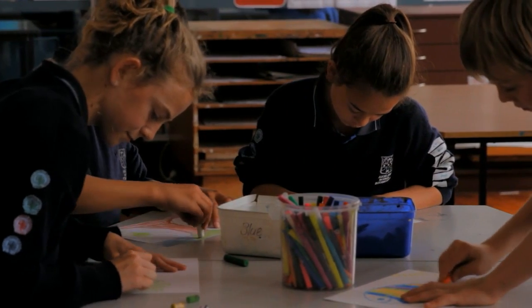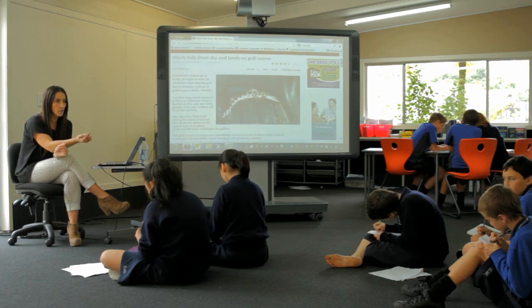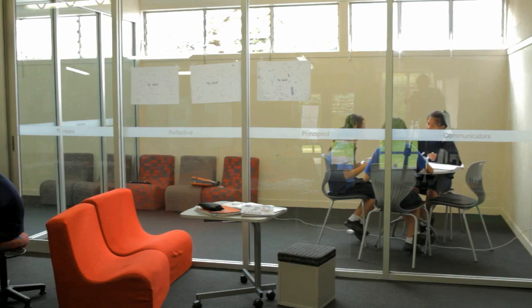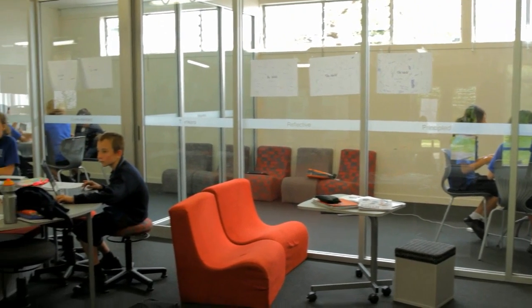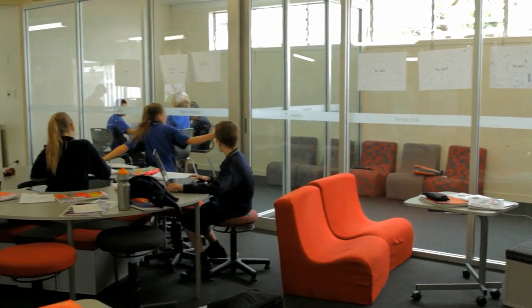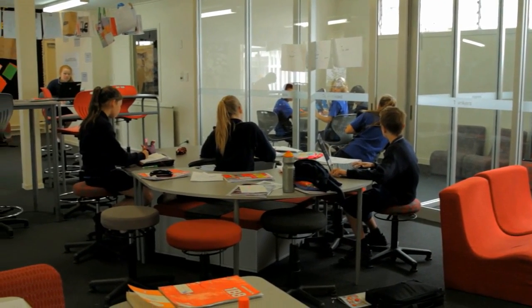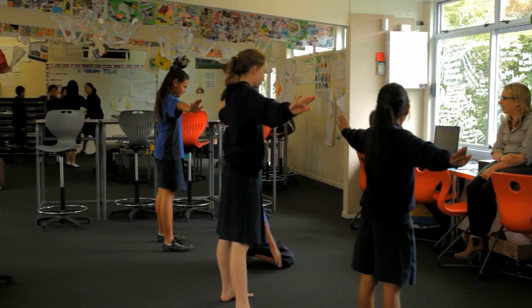The property is all based on students' choice: having a choice in the working environment, having a choice in where they sit, having a choice in what they learn, and having a choice in the assessment that they use. The Learning Commons utilises breakout rooms, different levels of furniture, a range of learning styles and a range of learning environments, so it best helps with children's learning.